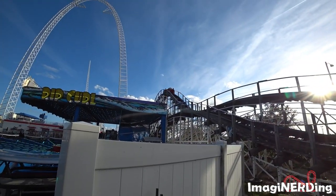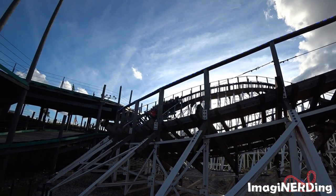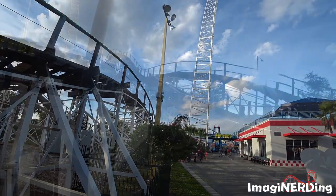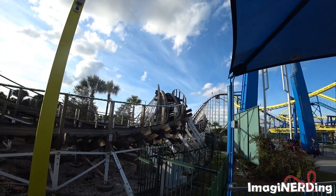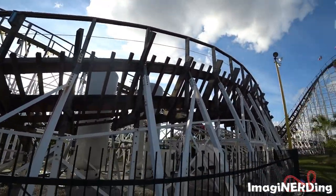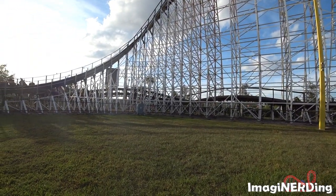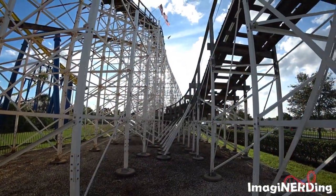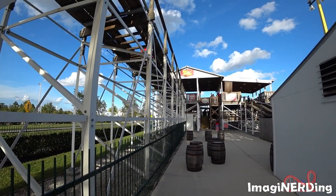White Lightning's lift hill reaches 69.7 feet and uses a traditional chain lift. The top speed at the bottom of the hill is 44.3 miles per hour. It's followed by a small speed hill. Next is a double up and a double down. There's a 90-degree banked curve that turns you around and sends you back the way you came. From there, you get a final brake run and a smooth track run into the station.